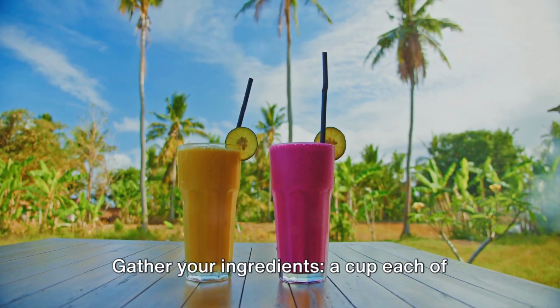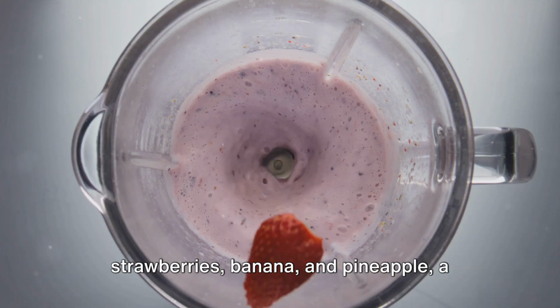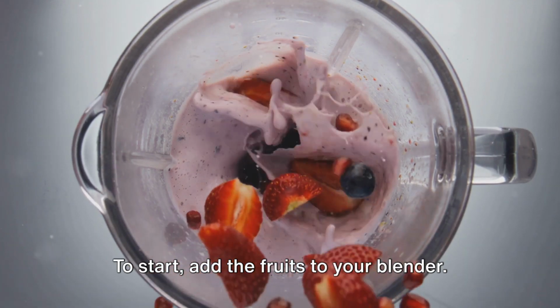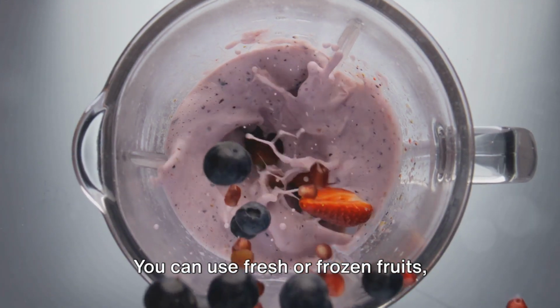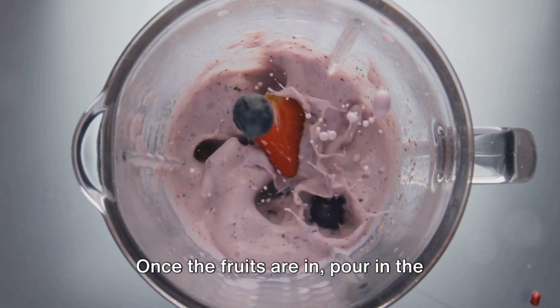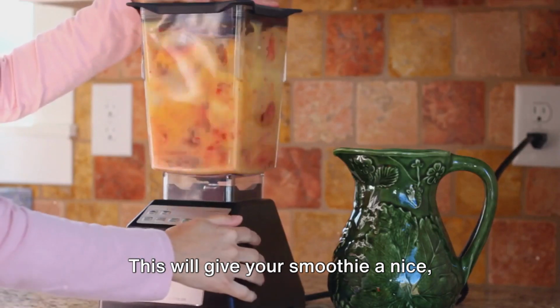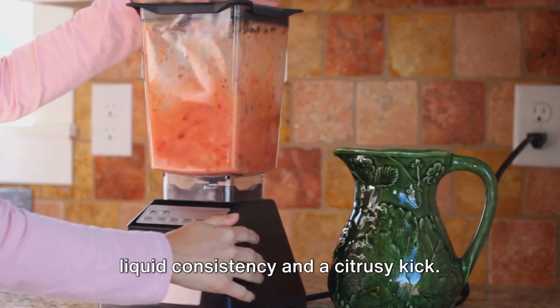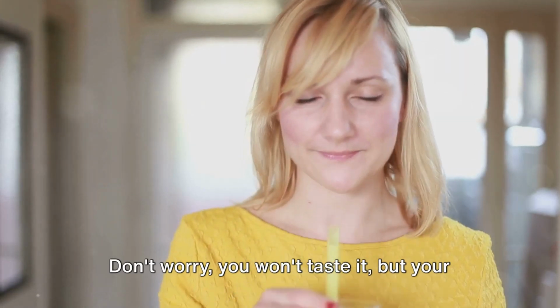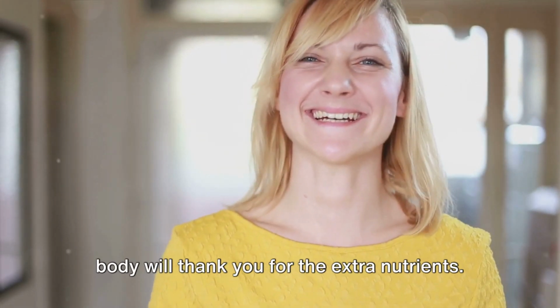Now let's get to the fun part, making the smoothie. Gather your ingredients. A cup each of strawberries, banana and pineapple, a splash of orange juice, and a handful of spinach. To start, add the fruits to your blender. You can use fresh or frozen fruits depending on your preference. Once the fruits are in, pour in the orange juice. This will give your smoothie a nice, liquid consistency and a citrusy kick. Lastly, add the spinach. Don't worry, you won't taste it, but your body will thank you for the extra nutrients.